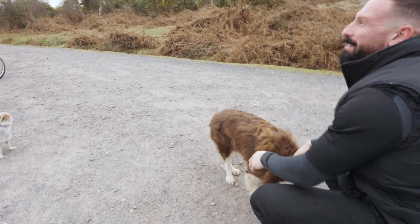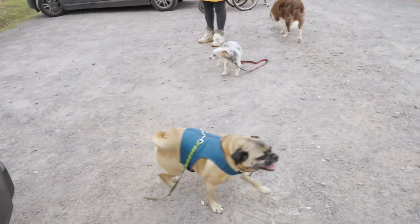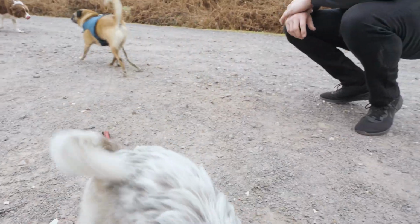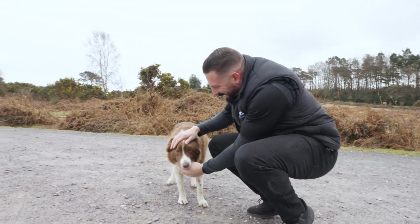We were actually thinking of having the dogs, isn't it? If you don't mind, we just got distracted by the dogs. Whenever there's dogs around, cars become the second most important thing. Hello.